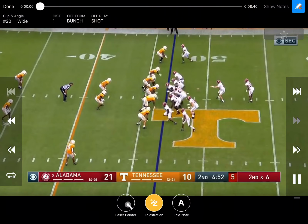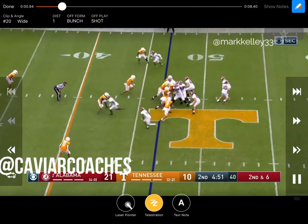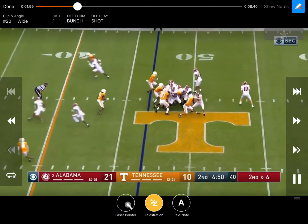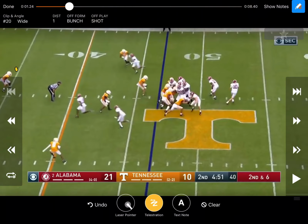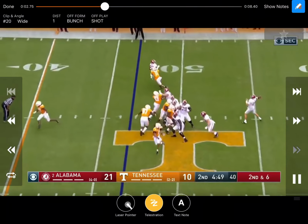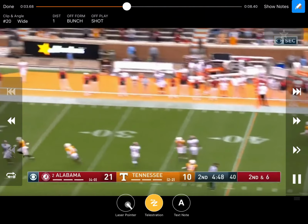But we'll look at some of the cut-ups that we have right here. And he talks about the progression is always the same. He's going to look for that deep route, and if he likes it, you want to take a shot right here. Tennessee, you can see their safety over here hangs. You have another safety back deep, but Mac Jones decides he wants to step up, take that shot one-on-one, and is able to complete that thing.